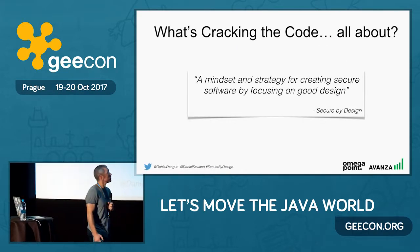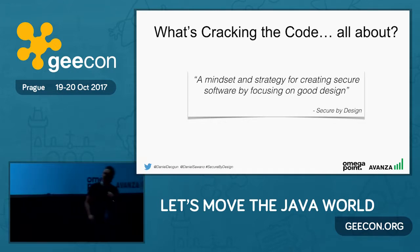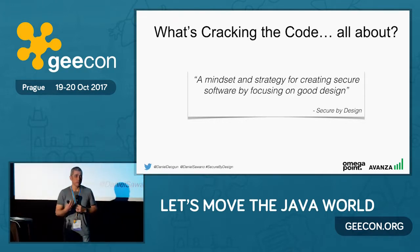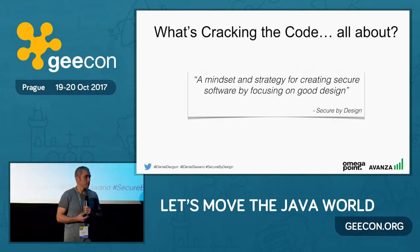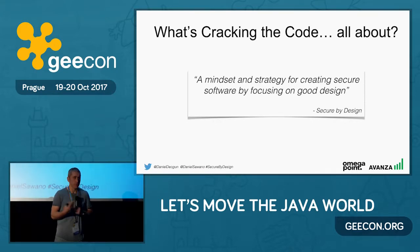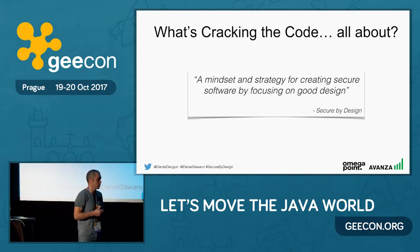So, cracking the code. What's that really about, Daniel? Well, the thing is, when we think as a developer about a security bug, a security issue, we kind of get scared, and I think it's something mystical about it. We think we can fix regular bugs, but we can't fix security bugs. Security bugs are for those people in black hoodies.